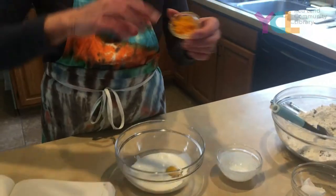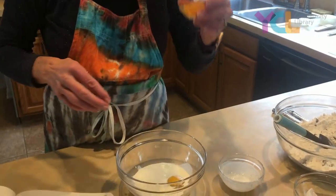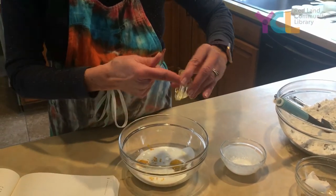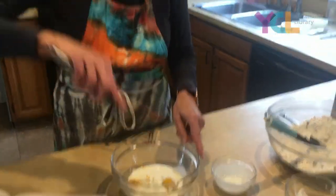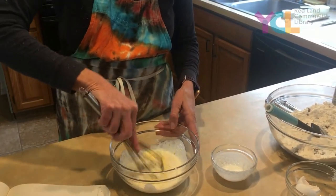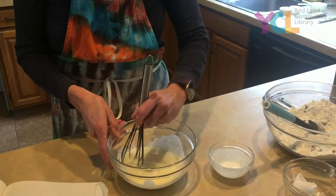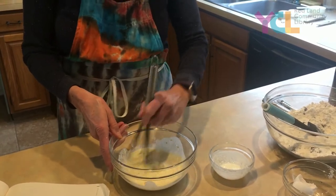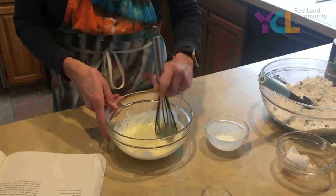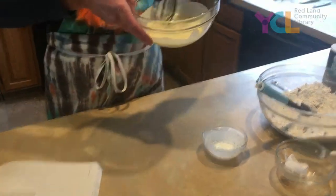And I have a tablespoon of orange zest, and the orange zest smells so good. It's gonna be delicious in the scone. So let me put that in. I'm gonna get my whisk and break up the yolk and do some stirring of the half and half, the egg, and the orange zest. Okay, that looks pretty good.